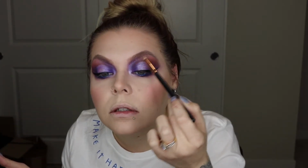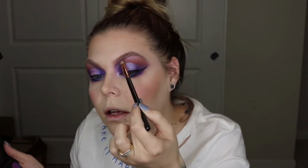And then let's bring this on the inner corner. Let's bring it up a little bit, like so it wraps around, because it looks cool and different. I'm all about it. And I'm actually gonna connect it all the way around. Because why the heck not?